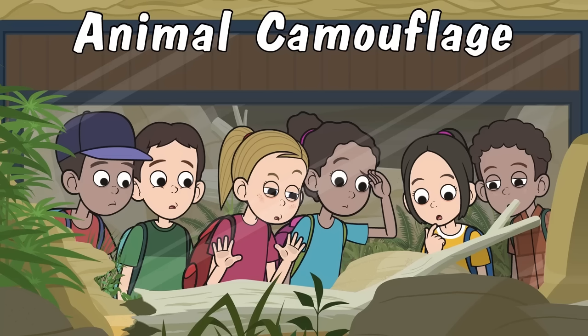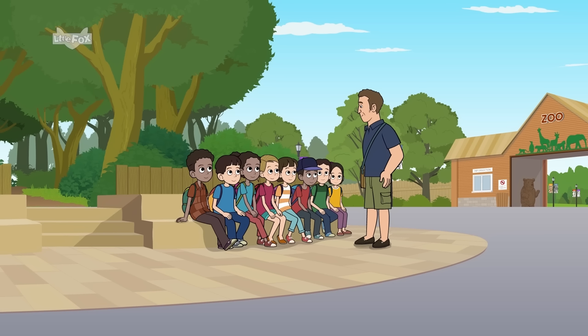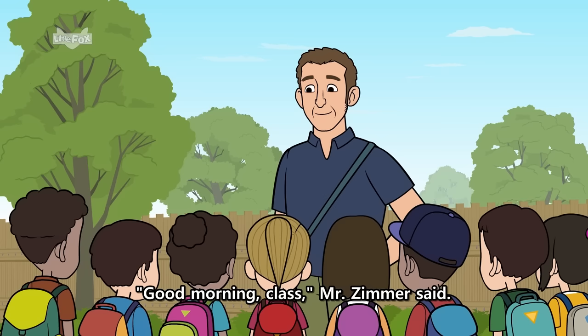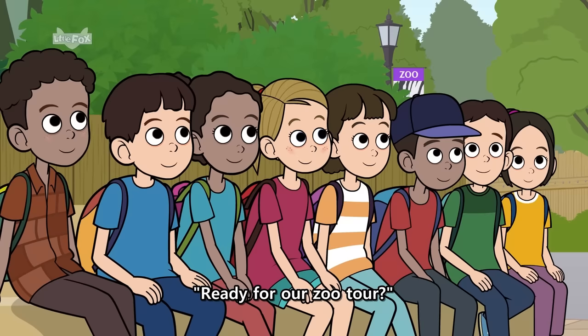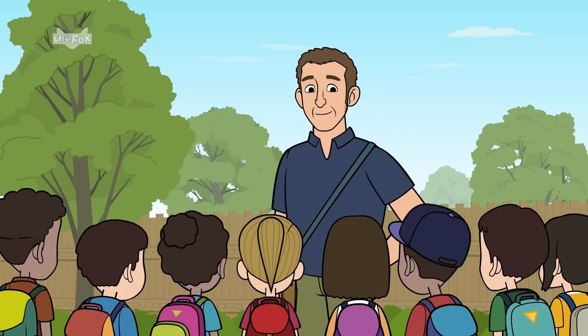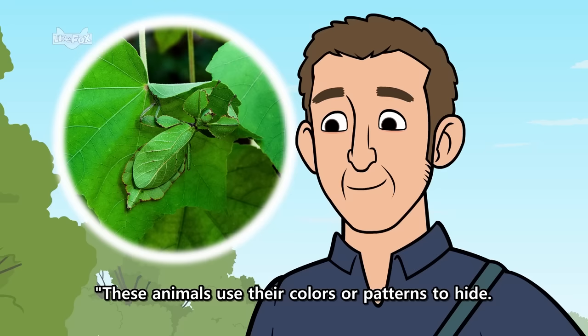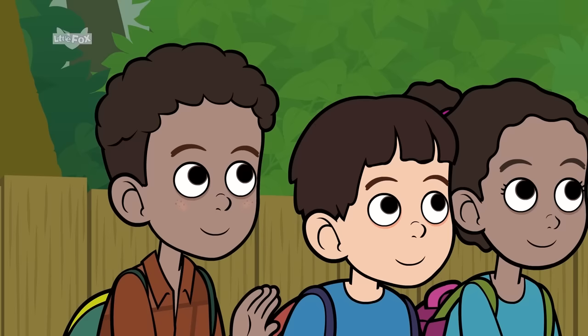Animal camouflage. Good morning, class, Mr. Zimmer said. Ready for our zoo tour? Yes! called the kids. I hope we see cheetahs, Rosa thought. Today, we will visit animals with something in common, said Mr. Zimmer. These animals use their colors or patterns to hide. This is called camouflage.